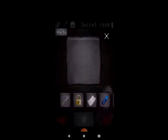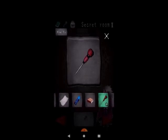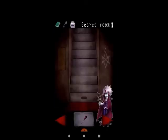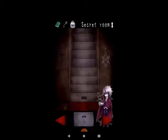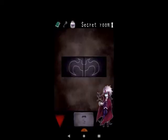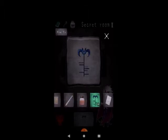Is there some screw in there? Where's the screwdriver? It's with me. Yep. What's this? I got any key? I think it's a code. I think it's a code here. I don't see any keyhole actually. No, look at the symbol. It's the same as that. Yes. That's where it's supposed to go. Here. Is it?